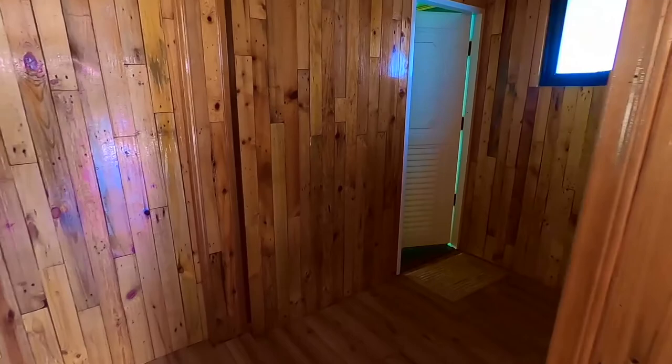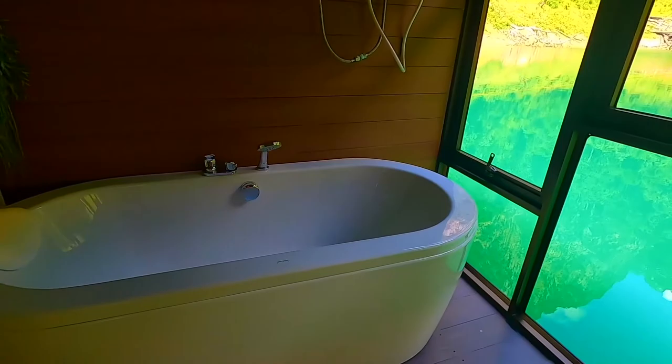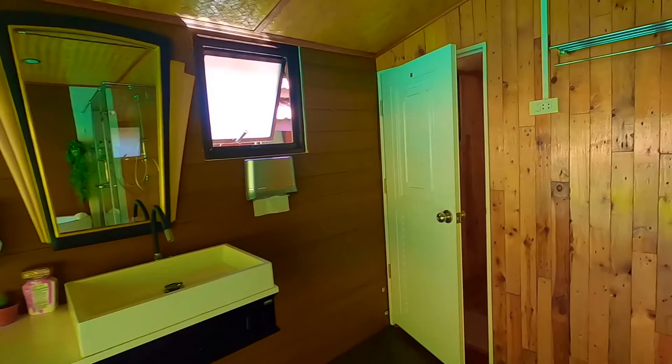So let's take a look at the bathroom. Wow, damn, it's so luxurious. Wow, I wouldn't expect a bathtub, but whoa, cool. It's got so much space and a beautiful view. Somebody out there, so I bet there's still shades. Wow, awesome. Oh, okay, that's a surprise.